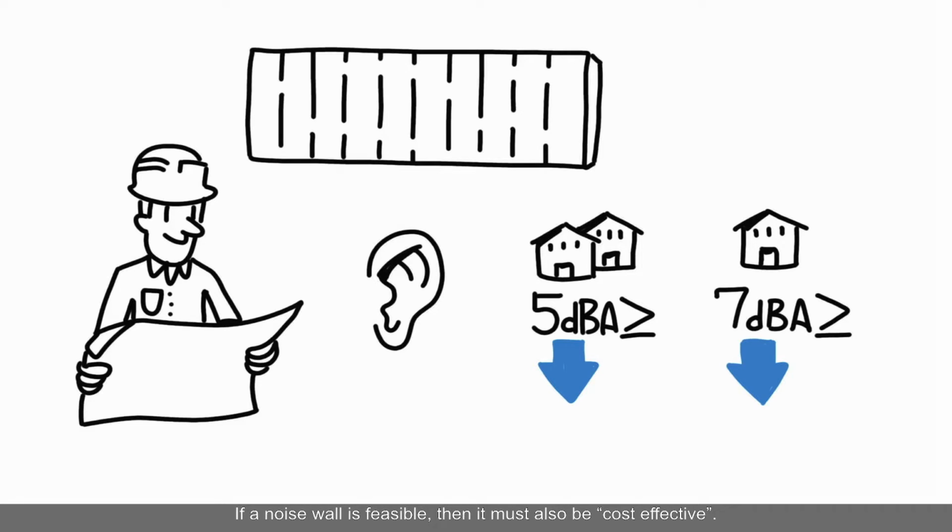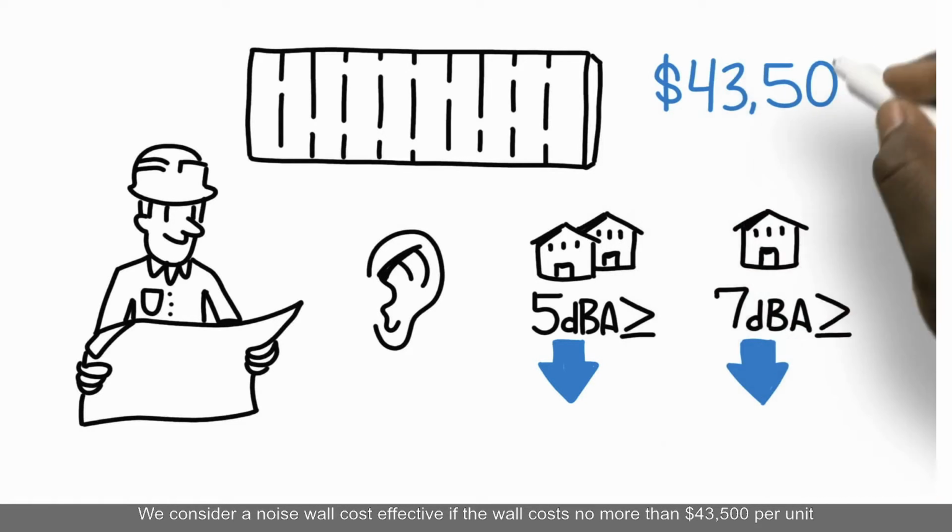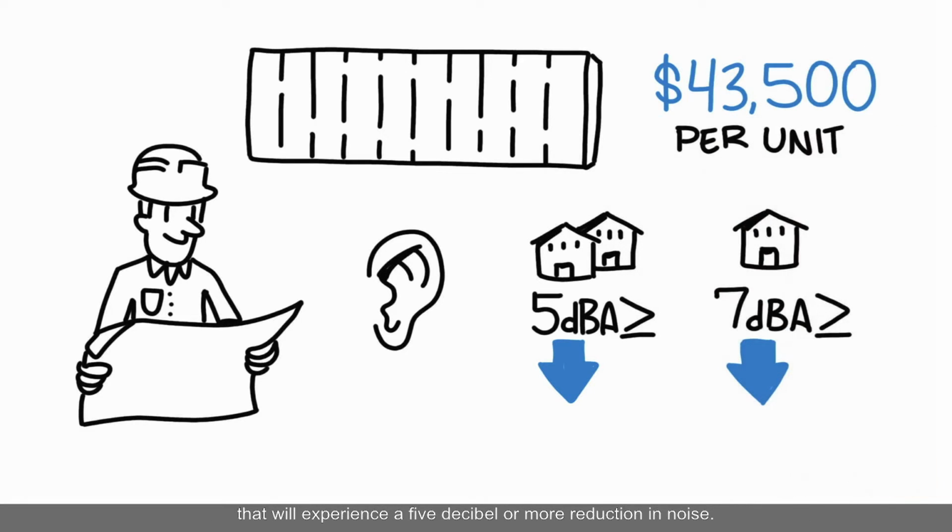If a noise wall is feasible, then it must also be cost-effective. We consider a noise wall cost-effective if the wall costs no more than $43,500 per unit that will experience a 5 decibel or more reduction in noise.